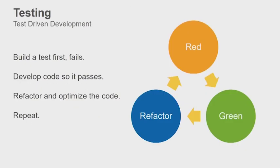Test-driven deployment. So this talks about build, test, develop code so that it passes, and then refactor, optimize code. So kind of a similar cycle, right? Rinse and repeat. So always build, test first, look at those failures, reiterate, develop your code, obviously with the intent that it's ready for production, put load tests on it, and then rinse and repeat. Automation is really the takeaway here, automate and automate.